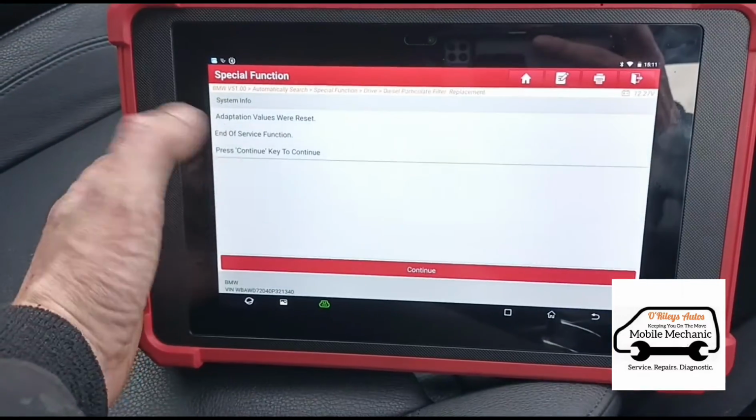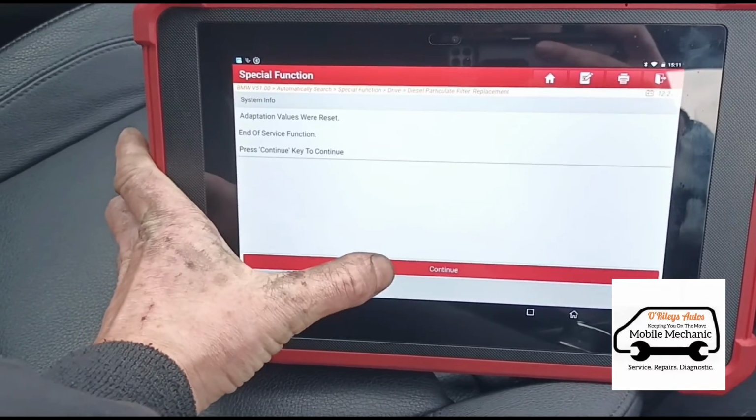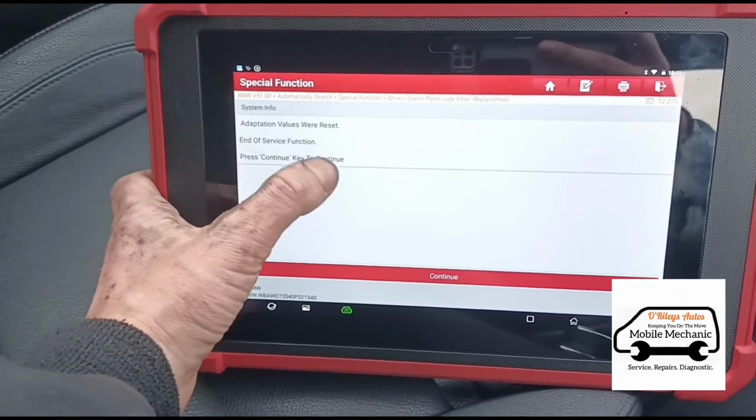But you just got to reset the logs that have been stored now from the car, you see. Adaption values were reset, and that's the end.